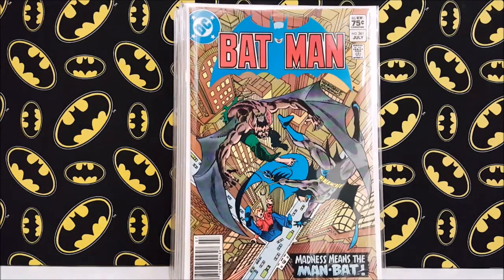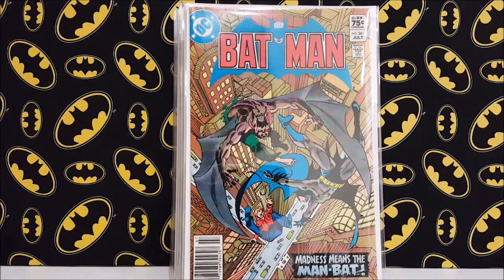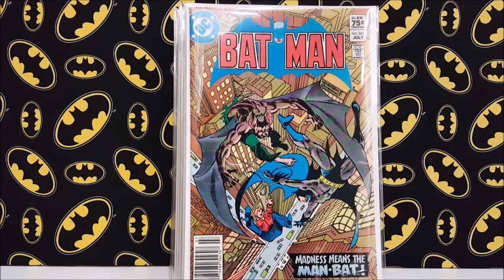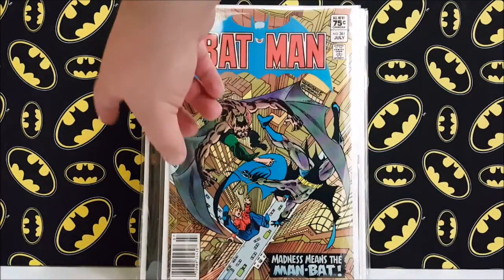Another big book I got, it's not one on my list. We did our top 10 list, a lot of us, and this wasn't on my top 10 list, but it would have been one of the next few books on. This year I'm focusing on getting all the main Copper and Bronze Age keys for Batman. And this is a minor key in the Batman run. This is Batman 361. This is a Canadian price variant, so it's a little more rare than the normal one.